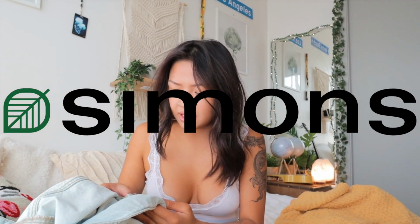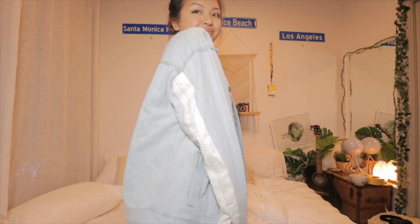So Simons is a Canadian store, but I got this denim jacket. I wanted an oversized denim jacket also because it's just a staple piece. I'm a type of person that really loves to have different jackets because you can wear the same shirt 10 times, but as long as you have a different jacket, it'll completely change up the look. On the sides, it just has this white paint, I guess, detailing, and I really like it. It makes it look a little bit more worn in. I really like a loose denim jacket, and I got this in a men's size medium.